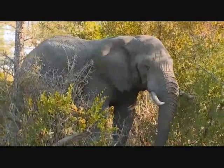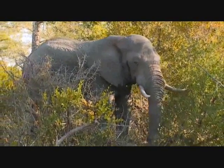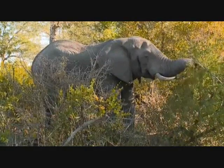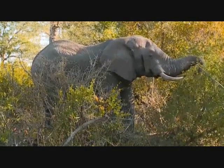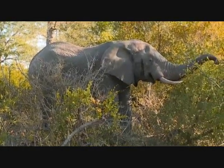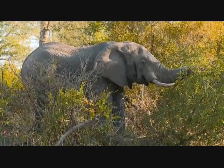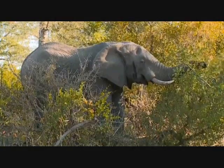Hey, big boy. Now, his head alone probably weighs half a ton. And he probably weighs about 6 tons in total, standing about 3 to 3.5 meters at the shoulder.